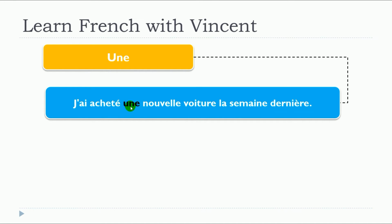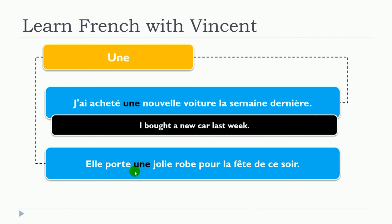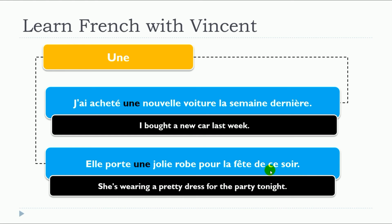J'ai acheté une nouvelle voiture la semaine dernière. Elle porte une jolie robe pour la fête de ce soir.